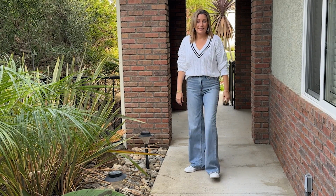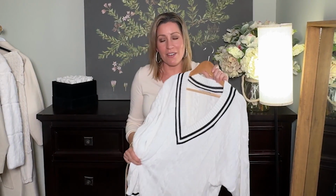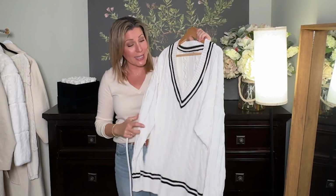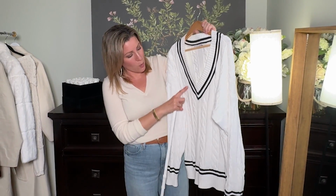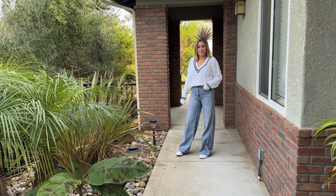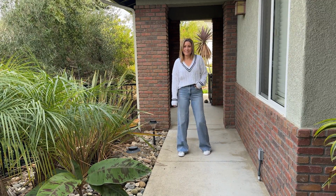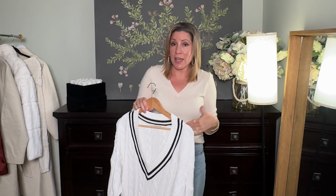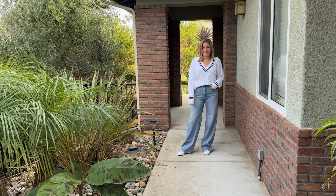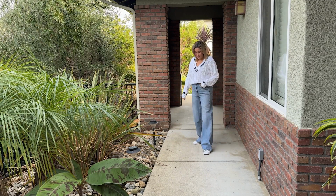And then I paired that denim with a cricket sweater, which I love. I think I have 3. This one is in a bright white with a navy trim, and I sized up on this. This is an extra large because I wanted the deep V. So sometimes you can just wear nothing and have a deep V. It's a little bit of a sexier vibe, or you can wear a tank underneath if it's too low.